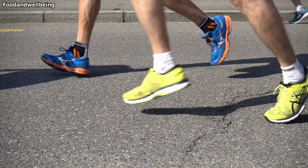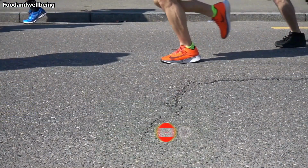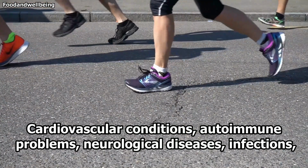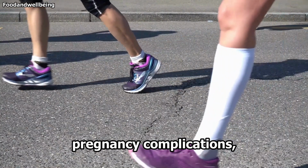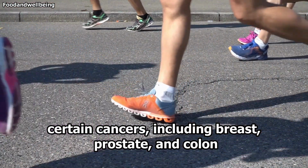If vitamin D deficiency continues for a long period, it may result in complications such as cardiovascular conditions, autoimmune problems, neurological diseases, infections, pregnancy complications, certain cancers including breast, prostate, and colon.